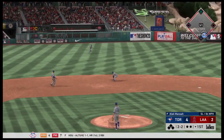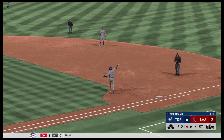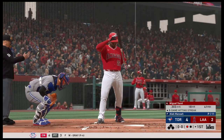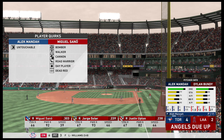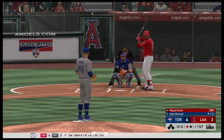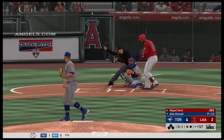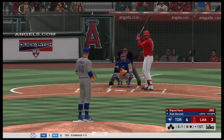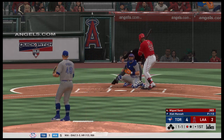Hit on the ground to short. Fielded cleanly on the first, so a good bounce back pitch there as he gets the ground ball for the first out. Batting fourth. So the big bat of Miguel Sano digs in next. He went deep in the contest last night. Here comes the first pitch. Fastball that gets the inside corner, strike one. Bases are empty, one man out. And there's ball one.